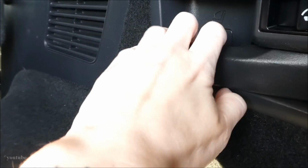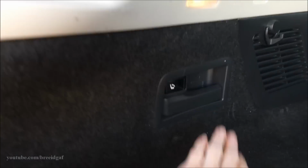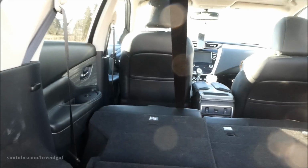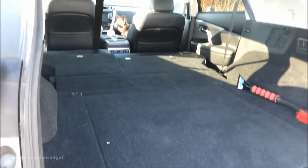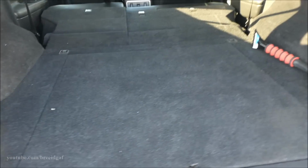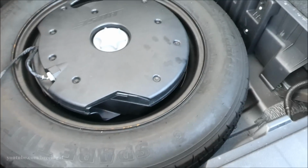I wonder if I can do it like that. And I come over to this side. Look at that. Isn't that cool? Now I have even more room. I could probably fit a small couch in here. Ton of room in the back trunk here. And in here, we have just a spare tire and stuff, just stuff you need. Nothing too exciting in there.